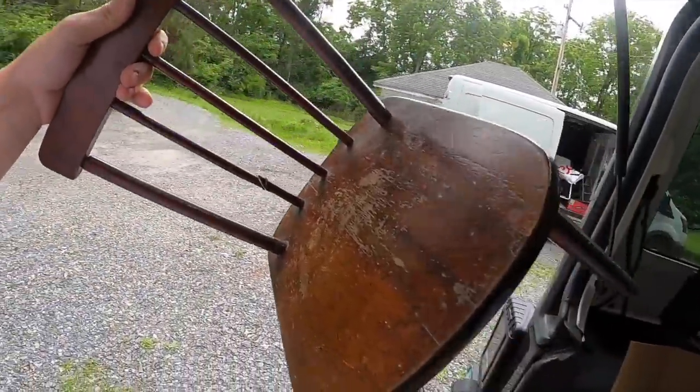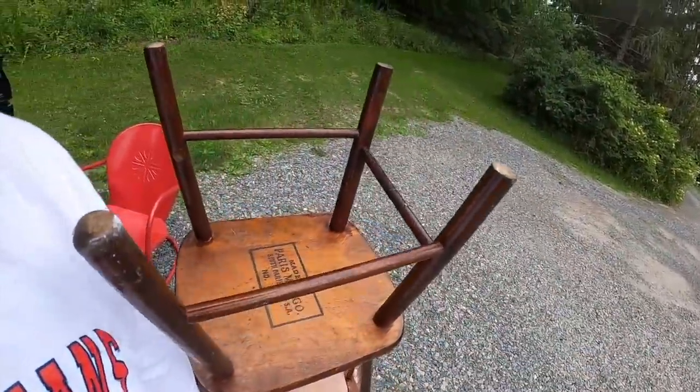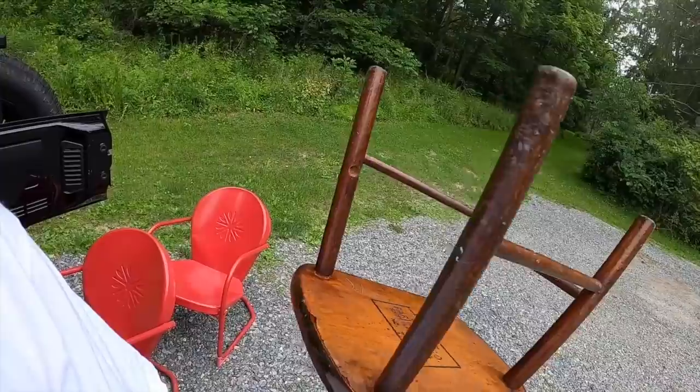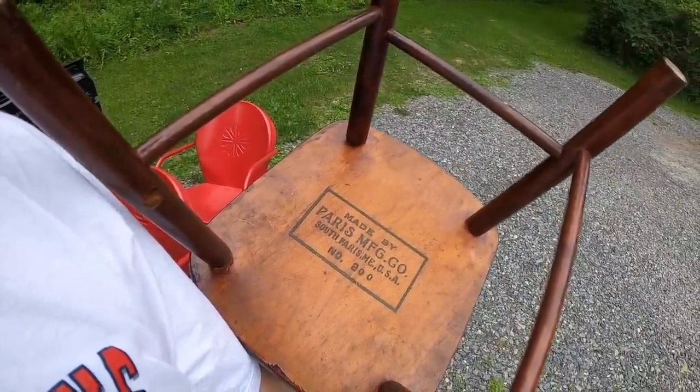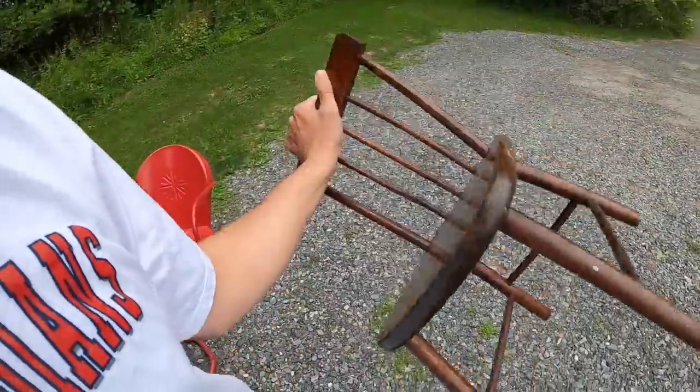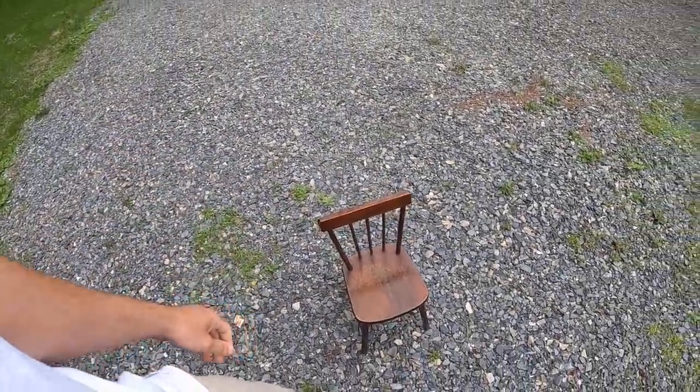Today was yard sale day. I didn't grab too much. It's the first day of like a 3-day community sale. Got this in a free pile. Actually thought it was really nice. It's missing one of the, I don't even know what you call that. It says made by Paris Manufacturer Company, number 200. Still a nice piece, nice chair.